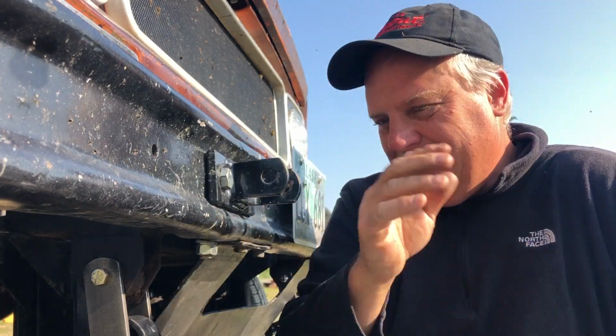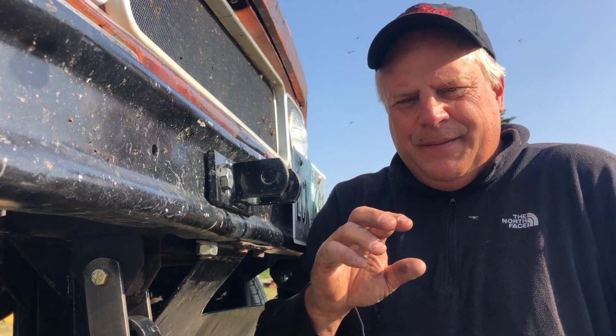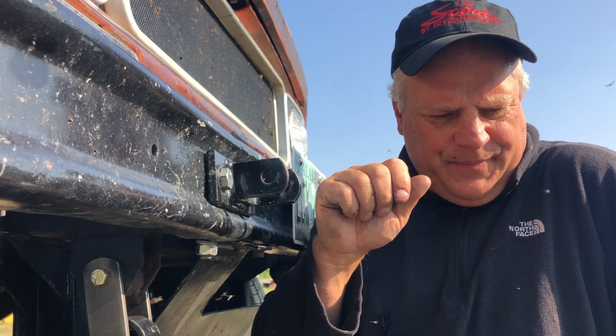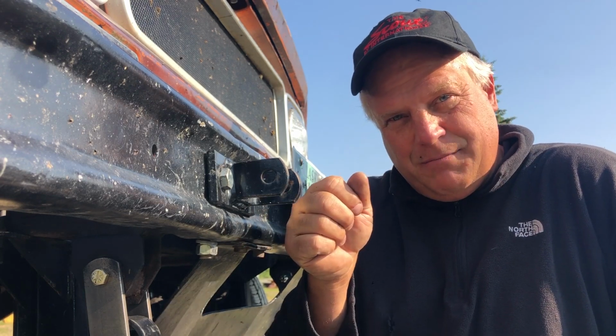So if you're ever driving down the road and you take a turn to the left and everything's good, you take a turn to the right, or vice versa, and it's like 5 minutes ago everything was good, and then this time you have to go like an extra inch before it turns.